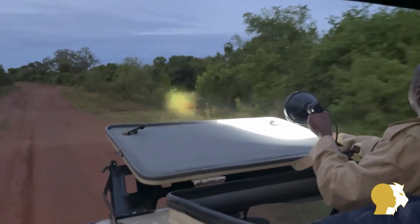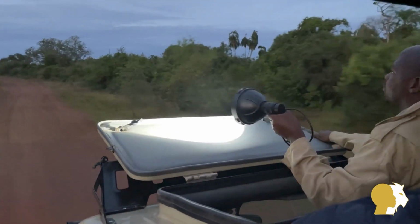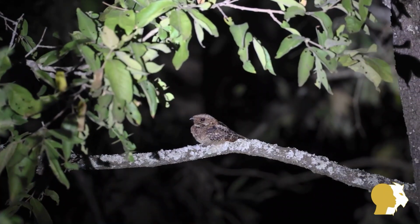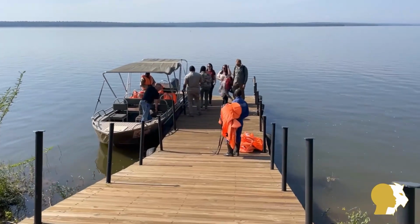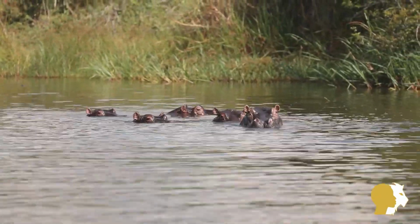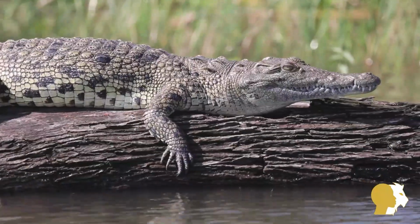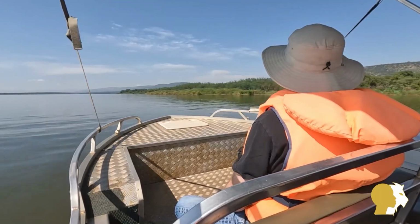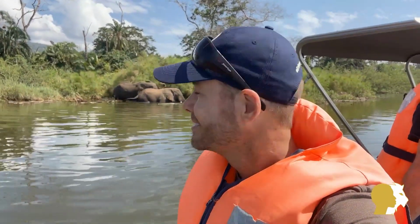Night drives are also available from Ruzizi and typically leave around sunset, returning approximately 2.5 hours later depending on what you see. One activity that you simply can't miss is a boat cruise on Lake Ihema. This is a great way to see hippos, crocodiles, and a spectacular variety of water-loving birds. Or, if you're as fortunate as we were, we were so lucky on our boat cruise, we just came around a corner and here are 3 big elephants right next to us.